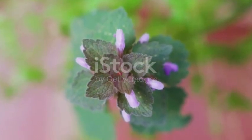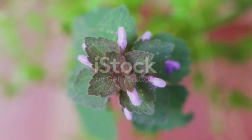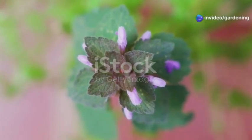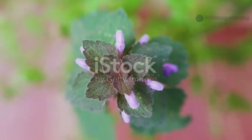Lamium is perfect for shady spots overrun by weeds. Its silver-marked leaves not only add visual interest, but also help to brighten darker areas. This plant is a true multitasker, combining beauty with functionality to create a harmonious garden space.